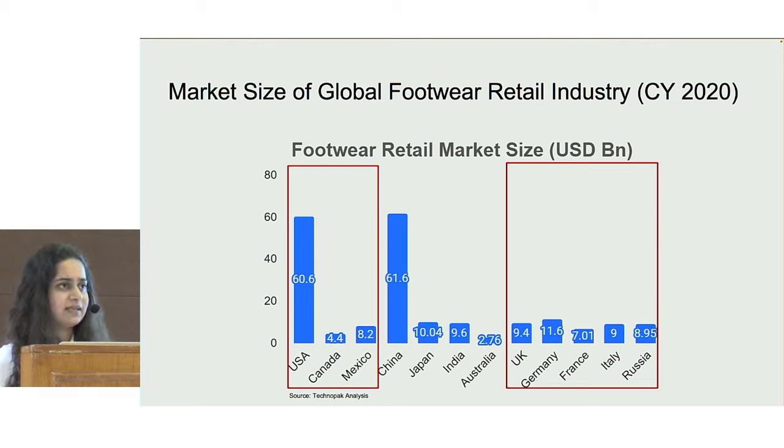So India is currently still at around $9.6 billion, which translates to approximately 72,000 crores. So 90% of the footwear manufactured in India is consumed domestically. And in terms of exports, US is one of the largest importers at around 20%, and China being the largest exporter has a share of around 60-65%.